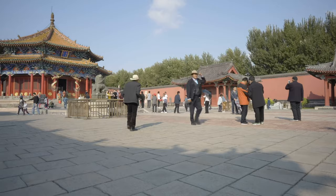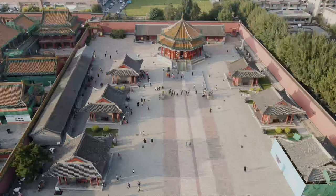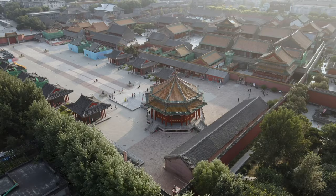So the eastern section of the palace was the first to be completed, as we said before. It was used for important ceremonies, and the extensive courtyard area is enclosed within a stout wall with a small gate for access to the south.